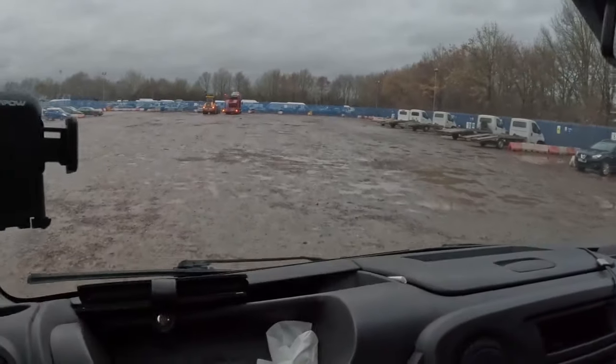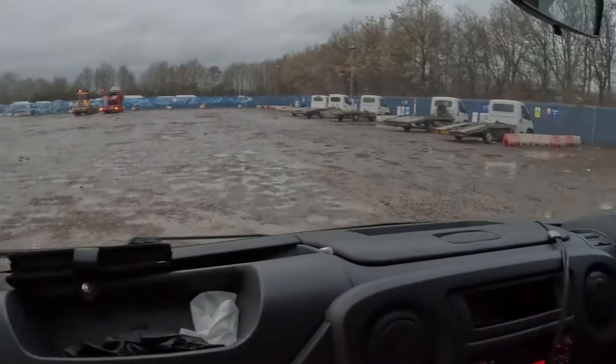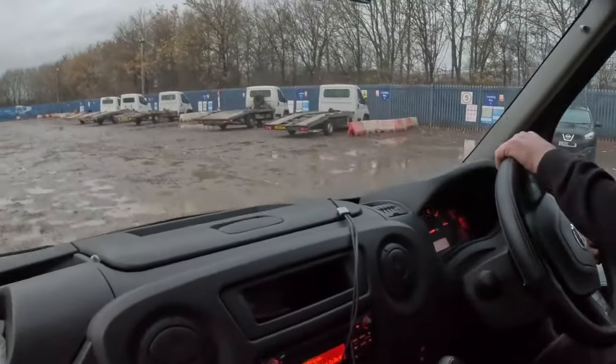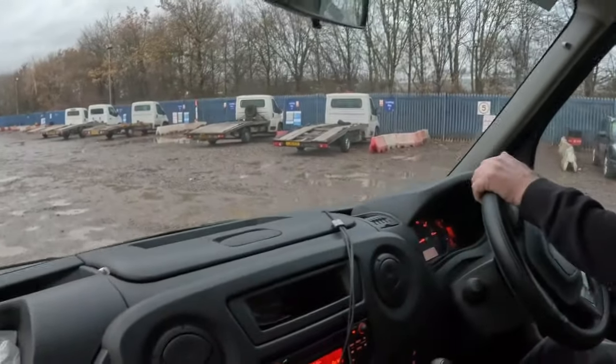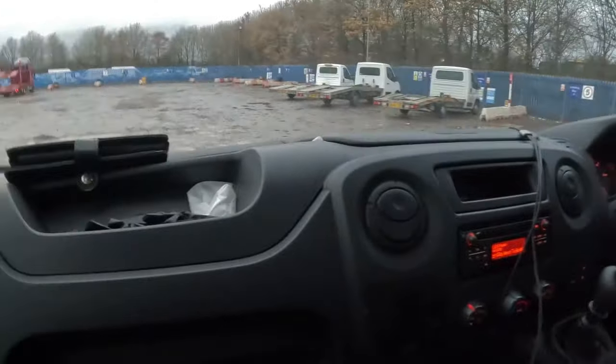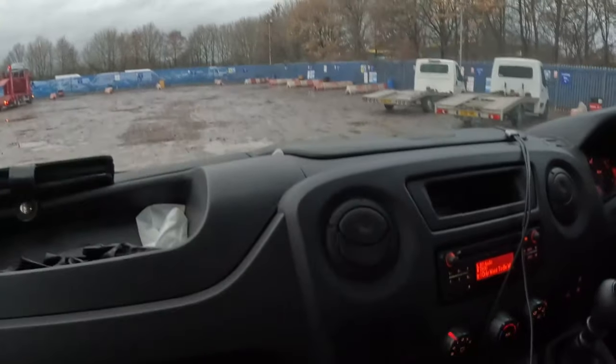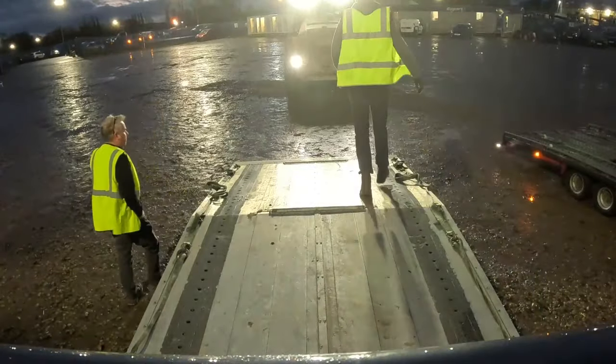Five. Plus a loader over there. Yeah. Might not be too bad. Hopefully not. Go in. Bay eight.